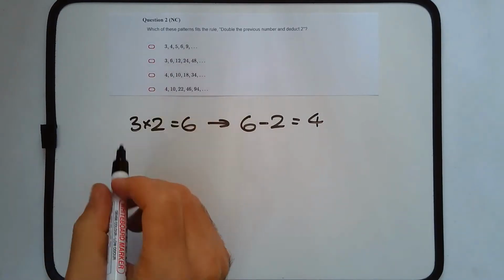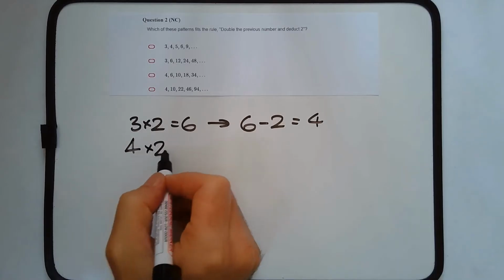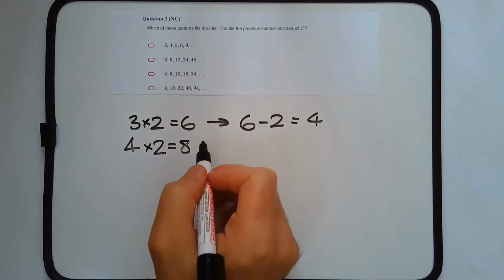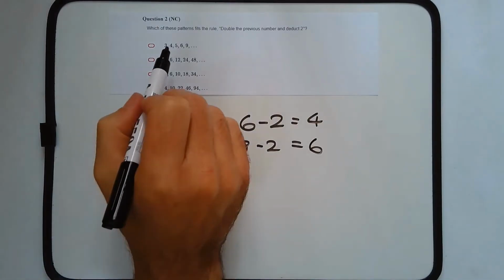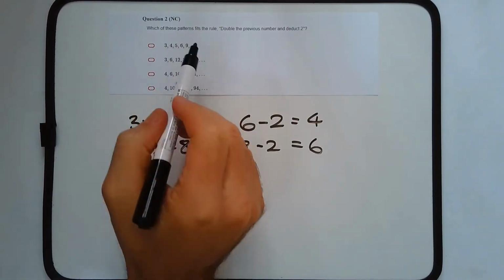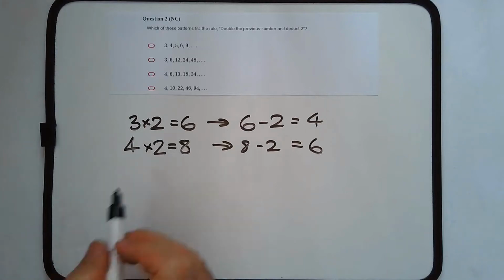So let's start with the 4. Let's double it. We get 8. Then we're going to subtract 2 from that. So 8 minus 2 is equal to 6. But we have 5 instead. So the first option is clearly wrong.